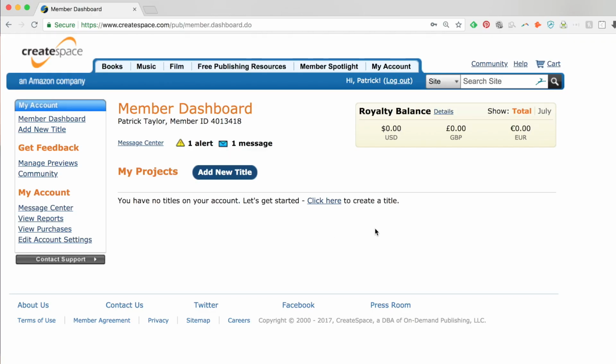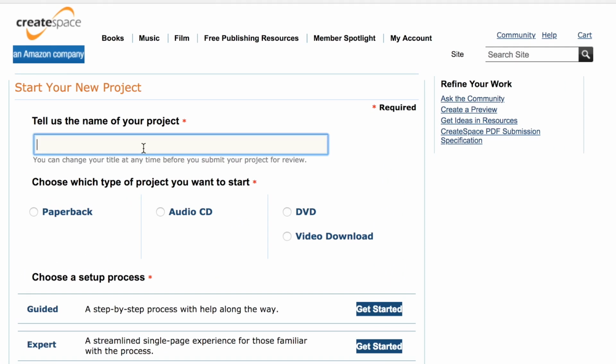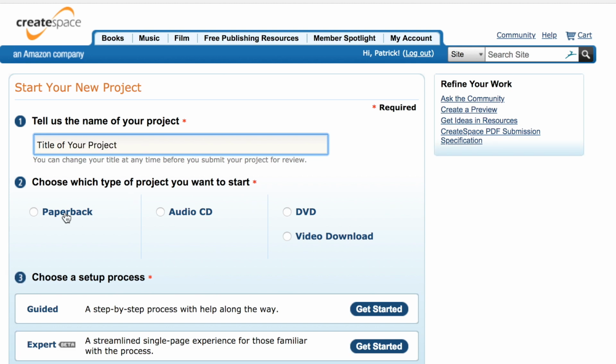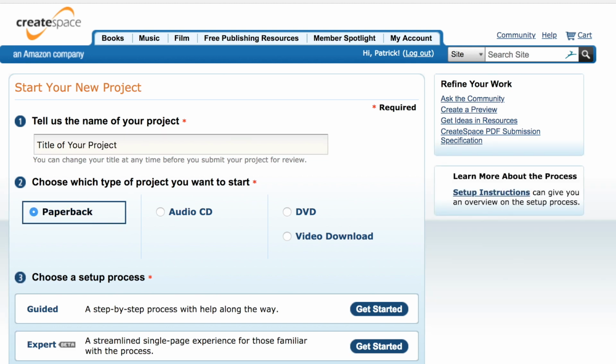So when you first log into CreateSpace, you'll go to your member dashboard, which is right here, and this is where any titles that you have will be listed. This will be your first title, so you'll click Add New Title. Here you'll put the title. And we're going to be doing a paperback. And then you can choose the expert.